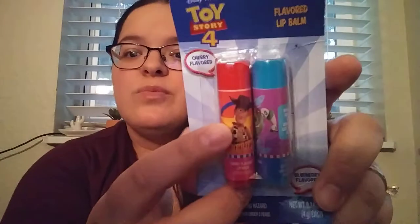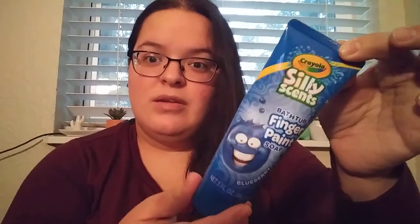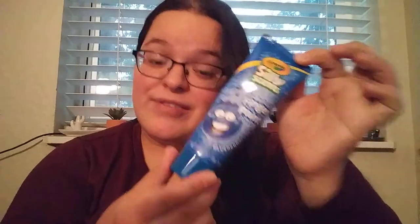The next item in the box was this little 2-piece lip balm set. It's Toy Story. You get cherry and blueberry flavored. One of them has Woody, and the other one does have Buzz. You can't really see it because it's kind of hiding there. I'll probably give these ones to my son. And then there is this little finger paint soap, and this one's blueberry. I just know the kiddos are gonna have so much fun using this stuff.